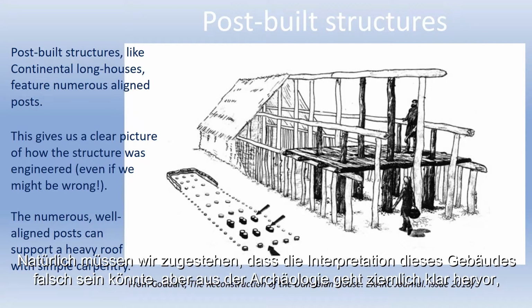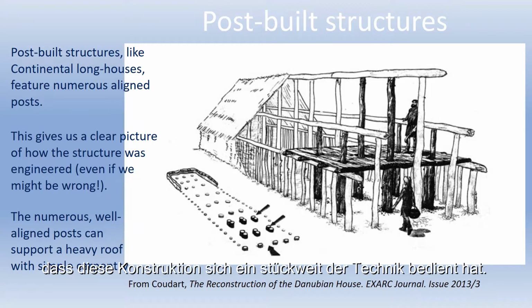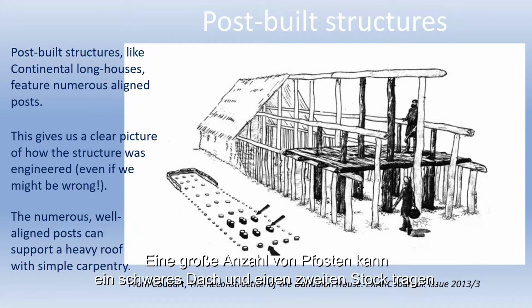Of course, we have to accept that our interpretation of this building might be wrong, but it's fairly clear from the archaeology how it will work as a piece of engineering. A large number of posts can support quite a heavy roof, possibly even allowing the building to have a second floor.